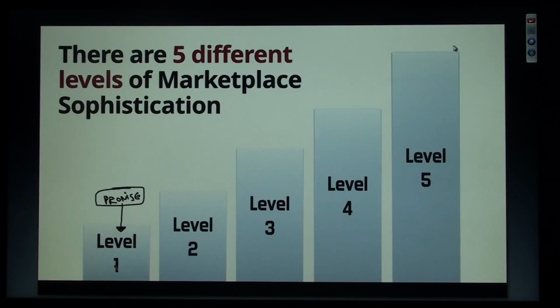But what happens in every marketplace is competitors come along, they see what's working, they see what claims and appeals and promises other companies are making that are effective, and they begin to make the same claim, right? Eventually, your prospects move to level 2. Level 2 is where the majority of marketers get stuck. At level 2 we see an expansion of the promise, an expansion of the claim. It becomes about enlarging the promise.